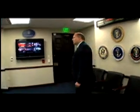If we go this way, we're going to enter the main conference room. It's actually the largest conference room. As I said, the President cut the ribbon on the facility this morning, and while it takes up the same footprint as the first Situation Room, it essentially doubles the size of the actual working space for senior decision makers.